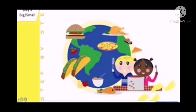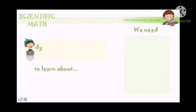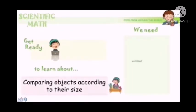Hello kids, get ready to learn about comparing objects according to their size. We need worksheet and stickers.